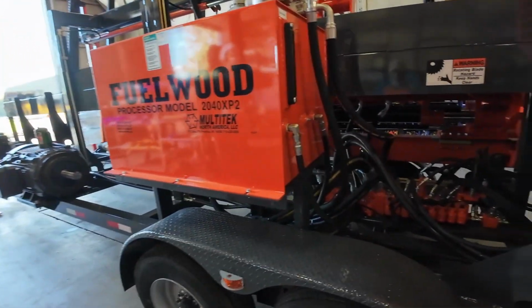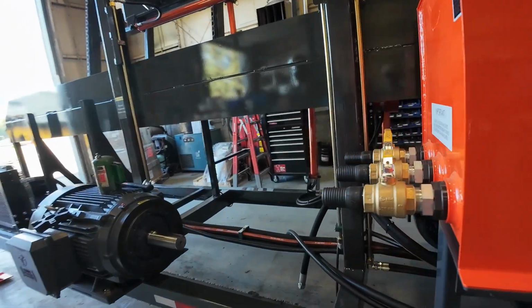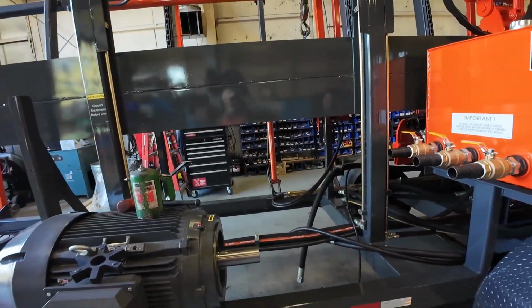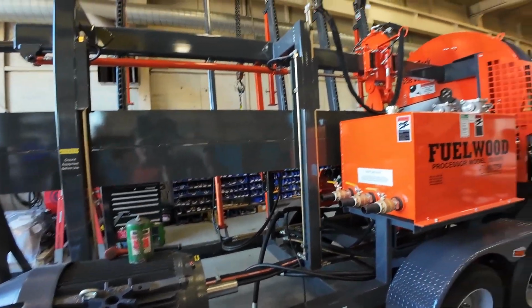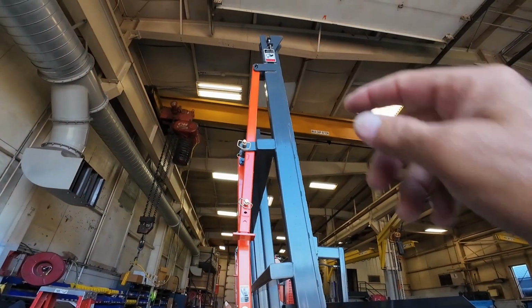I see a little bit of plumbing going on in here. So how much longer before this one is done? This one should be done by the end of the week here. Really? We're just waiting on that panel to come in. So right here is as high as they go. So how high is that? That must be about 12 feet?